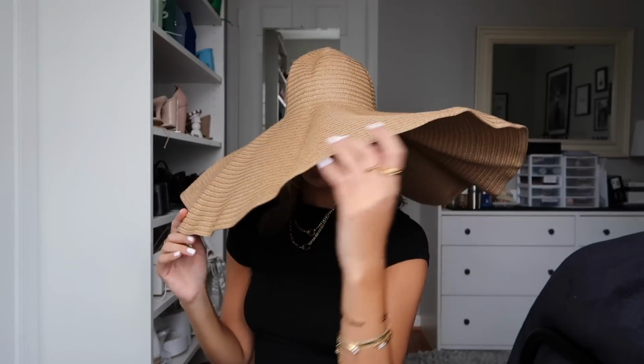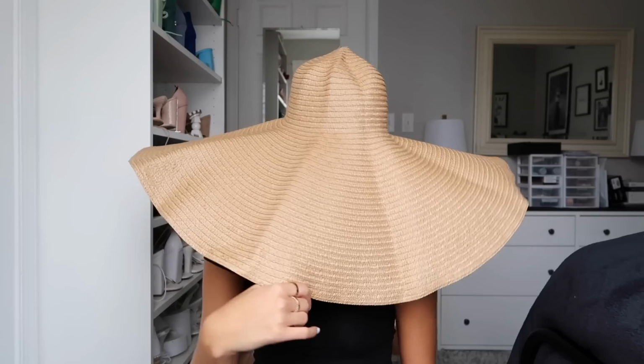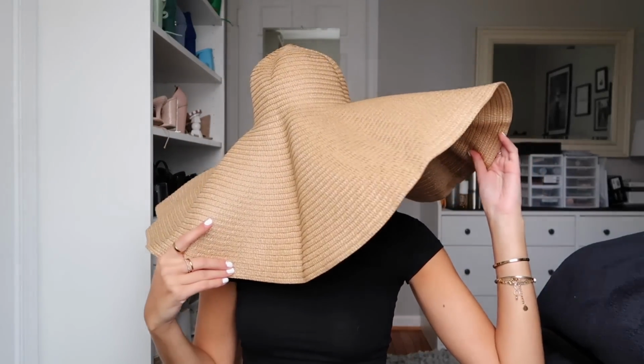I mean, it's also a great way to not get skin cancer on your face because you're basically covering your entire face and chest. So it's also practical if you're getting sunburned, but I don't know, I love it. I know it's not everyone's style, obviously, but it's mine, so deal with it.